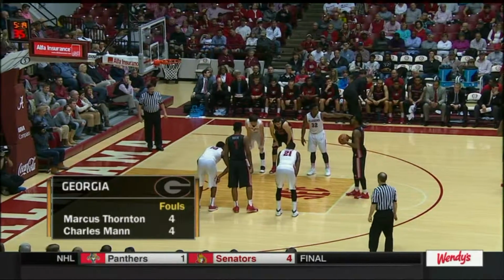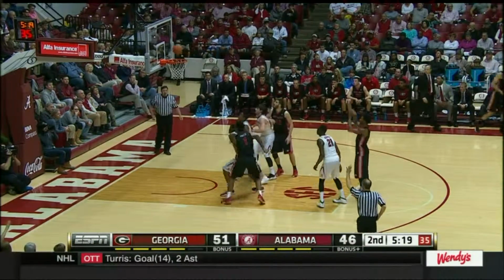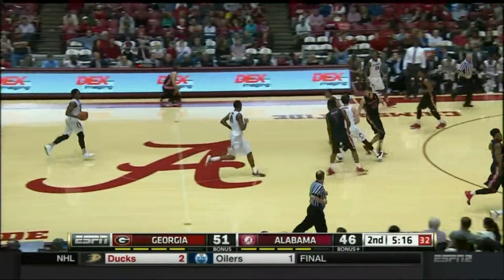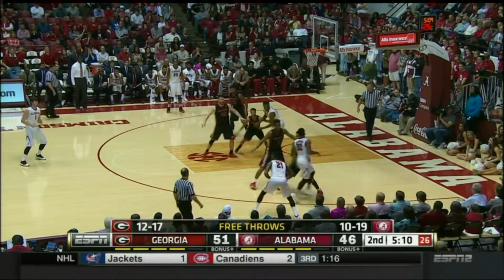65% free throw shooter on the year. And eyes the basket. And he misses the free throw. In and out to Obasahan. Georgia can't seem to isolate the Tide. Rodney Cooper now, the basketball to Norris.